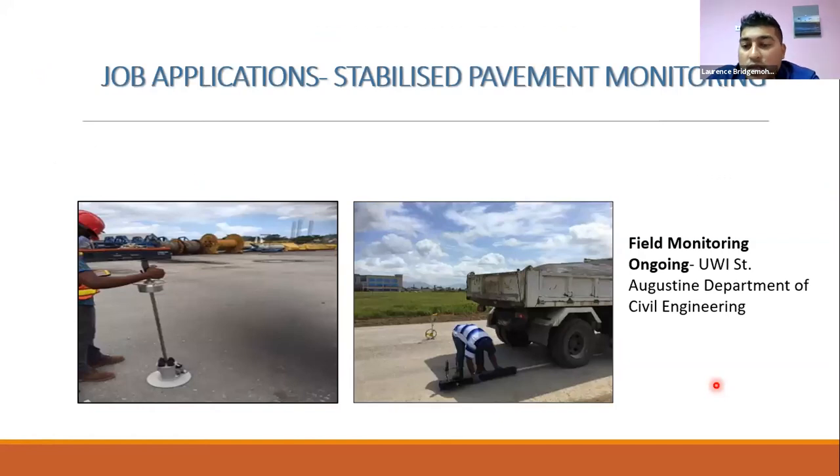Currently, these pavements are being monitored as they have been in service, and the field monitoring is being done in conjunction with the UWI's Department of Civil Engineering.